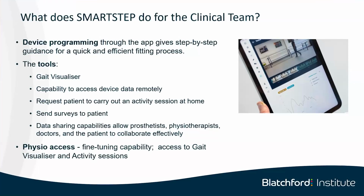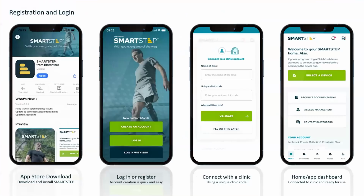Visual access, you have the ability to do some fine tuning in the access. And as I said, also by using the gait visualizer, you can make sure the patient's performing tasks at home in a safe environment, which means that the physiotherapist doesn't have to go as often to do a home visit. They can actually ask the patient to perform something, send in a video, review it with the patient next time they're in. It means that the patient can keep on practicing even when the physiotherapist is not with them.